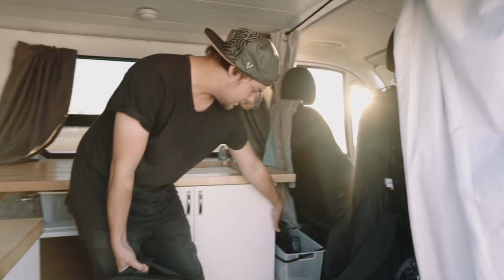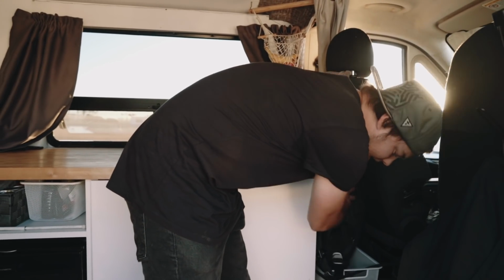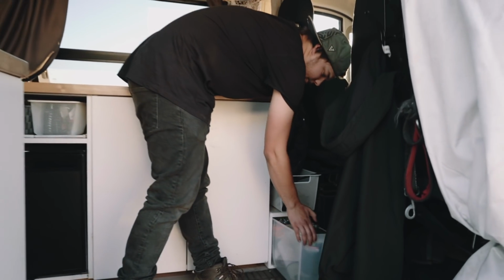And then I just store other electronics and camera gear, miscellaneous that I want to have quick access to. And then this is like cleaner. My propane for my stove, just other cleaner stuff random in there.